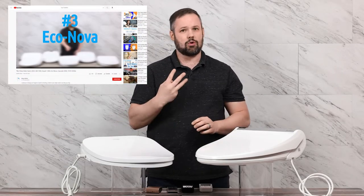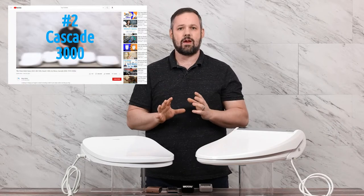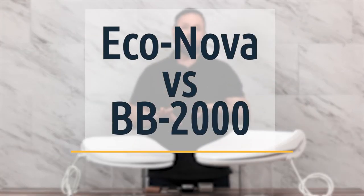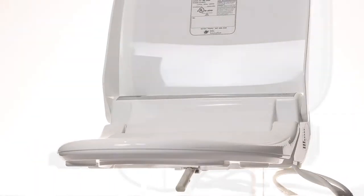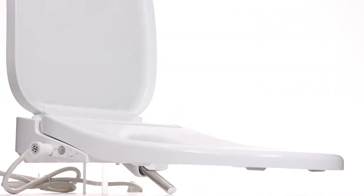After we posted our top bidet seats of 2022 and the Eco Nova came in third place, we got a lot of feedback with customers asking for us to compare specifically the Eco Nova to the Bio Bidet BB-2000. So today we're going to compare and contrast the pros and the cons of both of these seats so that you can figure out which of these seats is the perfect fit for you.